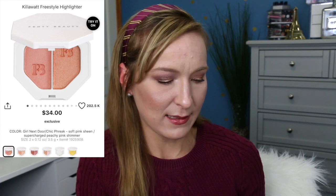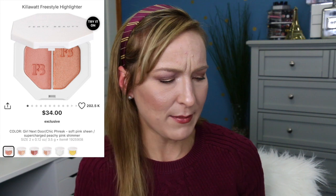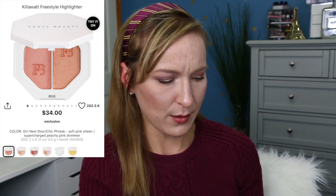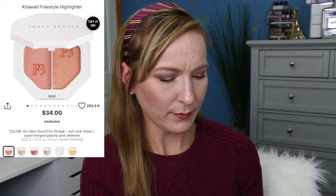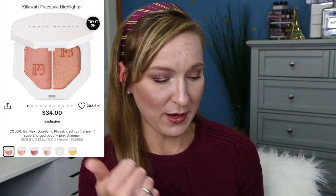The next thing is the Fenty Beauty Killawatt Freestyle Highlighter, and it does have a few different shades here to choose from. Uh-oh, did I miss the reviews for it? I think I missed that part. I can't tell, but I know it had to have at least 200, so we know that part.